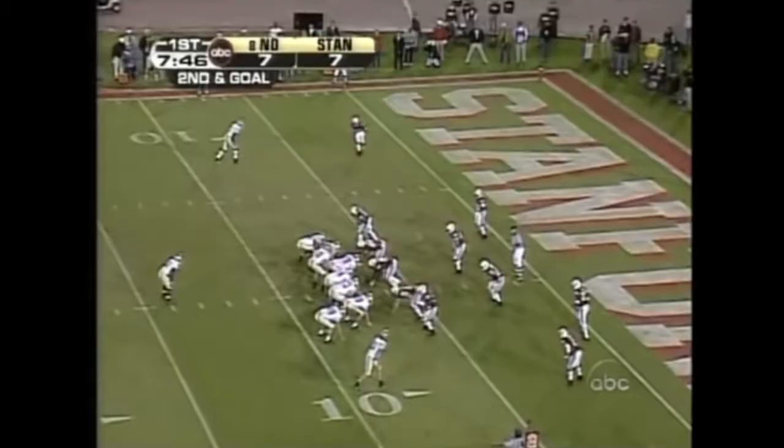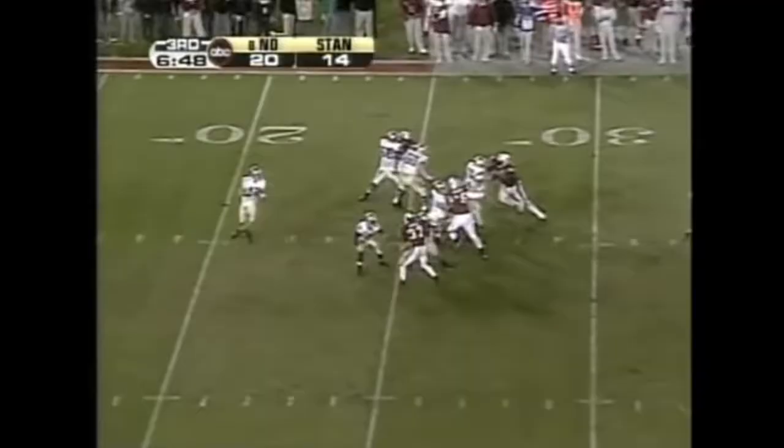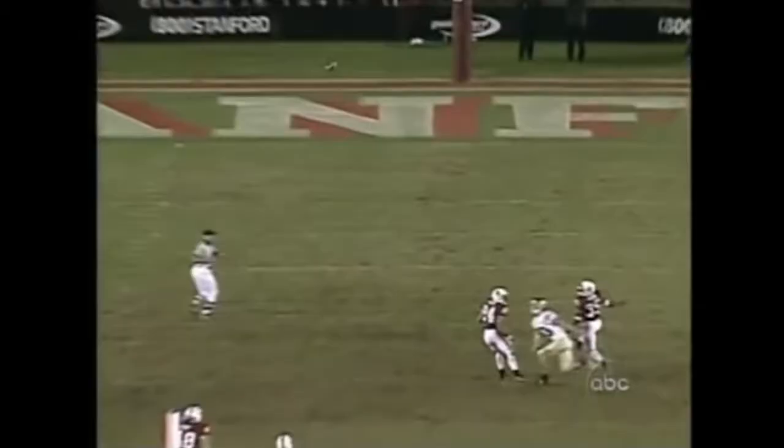So it is second down and goal from the 7-yard line. Into the end zone, good. Touchdown, Samardzija. Here's Brady Quinn dropping back. Down the middle of the field he goes to Samardzija. And a penalty flag is thrown. And Samardzija, watch this adjustment as he's bumped, fallen down, and makes the catch. Pass is complete. First down.